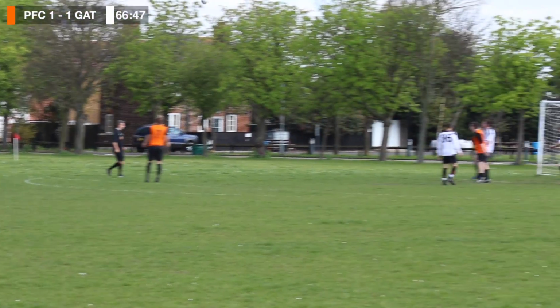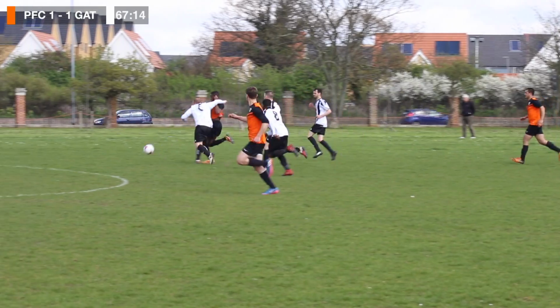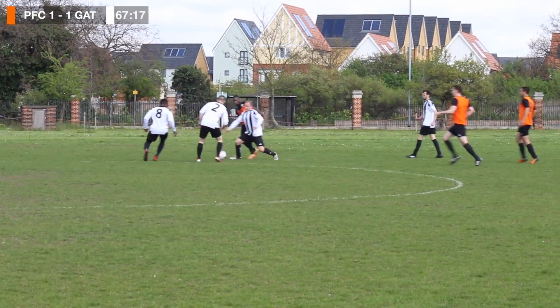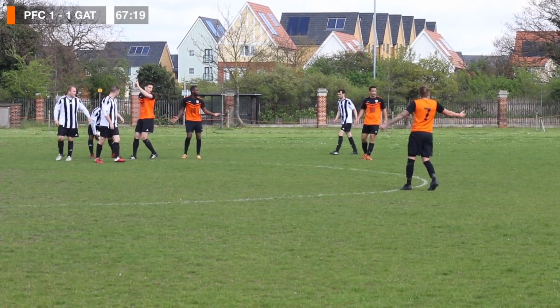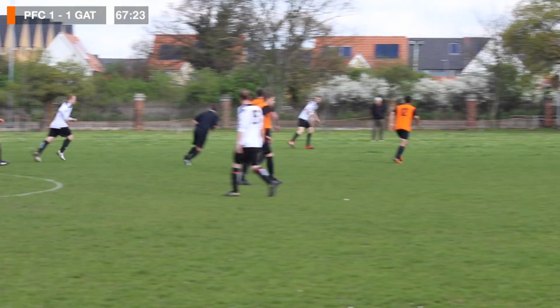The ball swung into the box from the free kick, but luckily for us, nothing comes of it. Moving on, and Mike's looking to get away from number 6 here. Arms all over the place from both players here. It's eventually blown up by the referee, and the referee's giving it in favour of Gateway. I guess it could have gone either way, really.